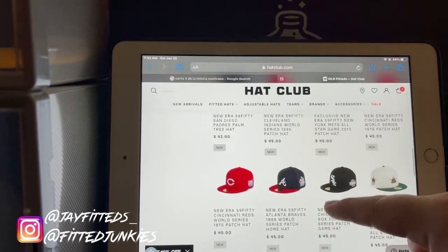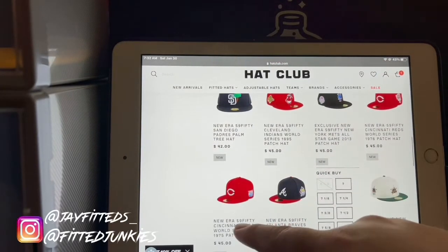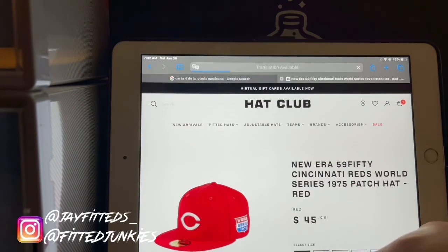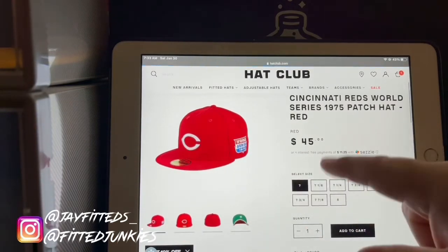And there's a Cincinnati with a green brim in here. Which one is it? I think it's this one. Anyway, that's it for the video, guys. I just wanted to share how you guys could get sloppy seconds, new releases, because sometimes they're not in the, yeah, it's a green bottom, see? So I'm going to get that one for sure.